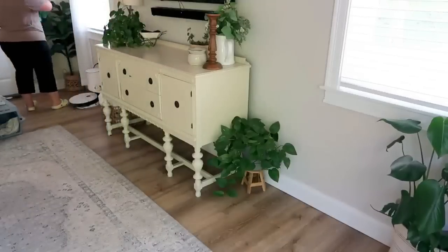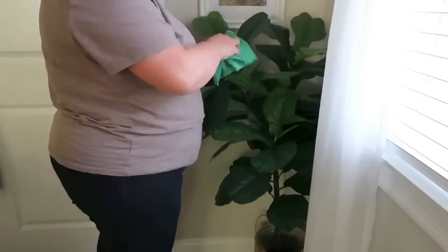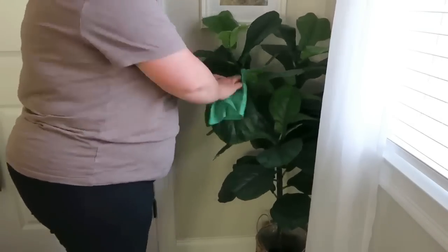This year, actually in the front office at my school, which is where my office is, we've been bringing in a bunch of plants. It's been really nice.